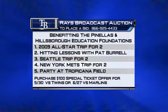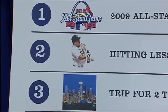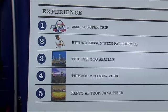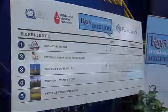Seattle, one of the best trips the Rays make to go to the great city of Seattle. That's a trip for 2, and then a trip to New York when the Rays take on the Mets, trip for 2. And a party here at Tropicana Field. That's what we try to have here every afternoon and every night. So be a part of the party. But there's the big board, headlined with a trip to the All-Star game in St. Louis, and then again the hitting lesson with Pat Burrell, trips to Seattle and New York, and a party right here.